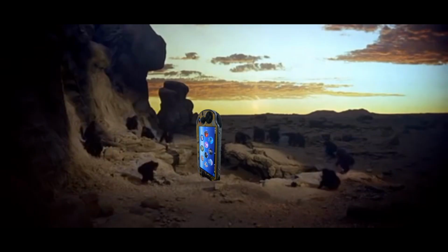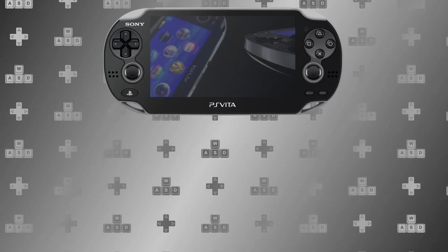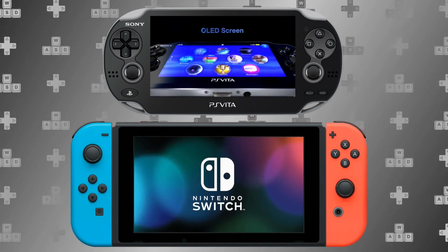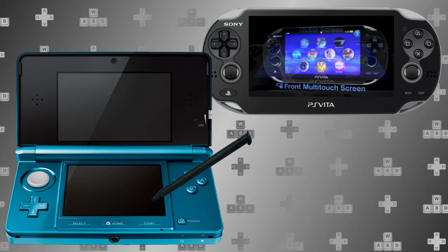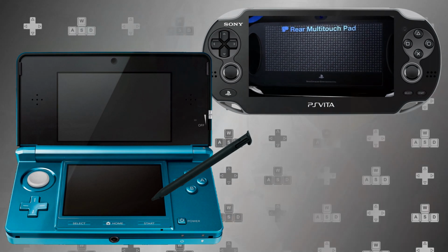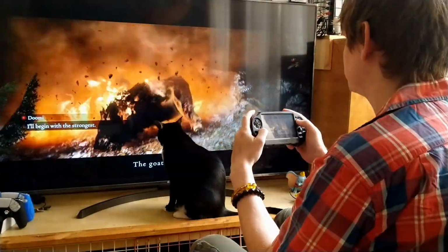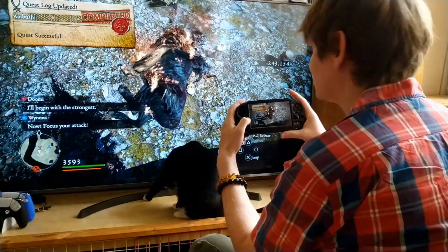In many ways, the Vita was well before its time. The fact that the original model supported an OLED screen is something that not even the current Switch features, and while the 3DS required a stylus, the Vita already had full touch support, not only on the front, but on the back as well. All the way back in 2011, Remote Play was pioneering game streaming, predating the Google Stadia by 8 years.